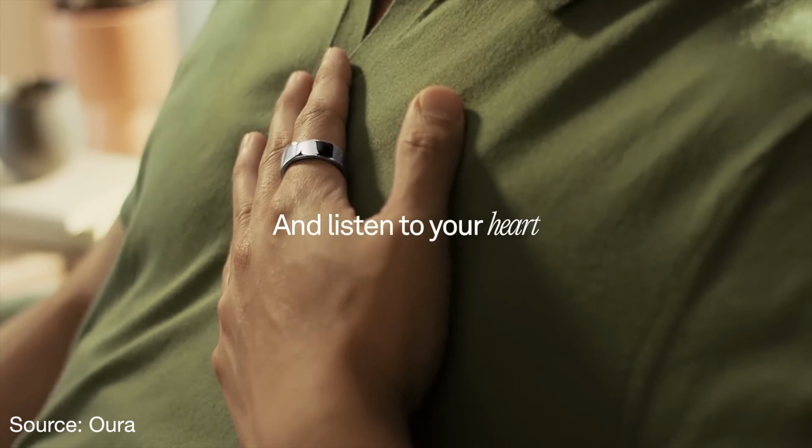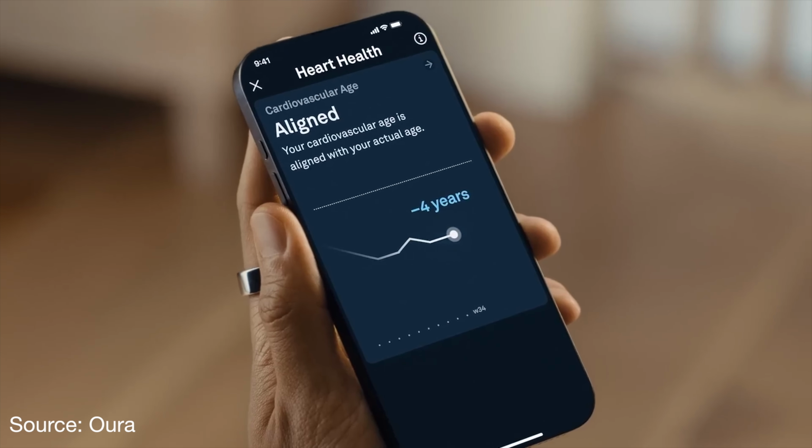So if you don't want to be getting notifications, you don't want to feel like you're always tracking something, and you don't want it to be invasive, then that is definitely the route to take, where you don't have a screen you're always looking at. It's a lot more incognito than something like an Apple Watch. It's an incredible sleep tracker. It's good at tracking your stress levels, your recovery time.